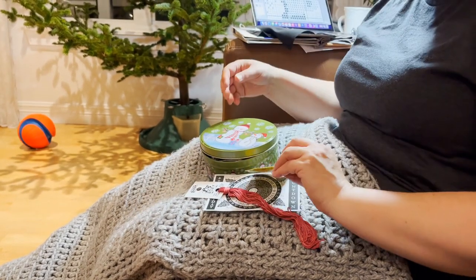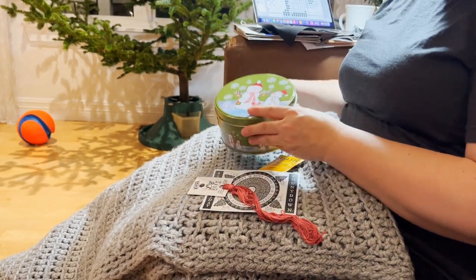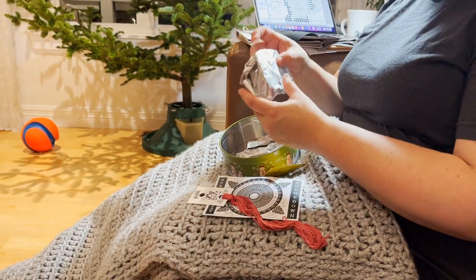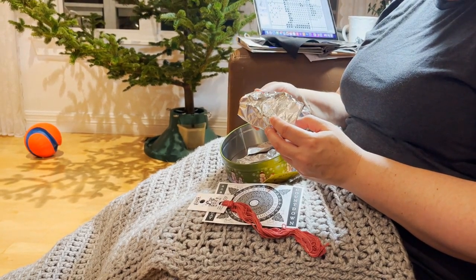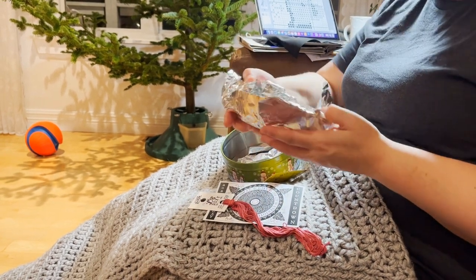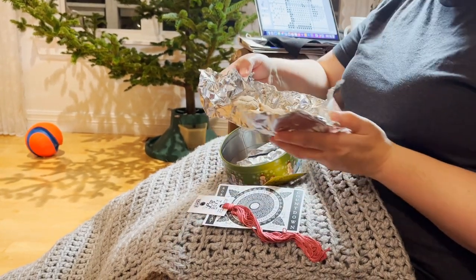Yum. So with my chamomile tea in here is a treat, and we had instructions to put it in the freezer. What could it be? You might want to cover your ears for this part because it's tinfoil and it's going to be loud. Look at the gorgeous cookies. I'm going to enjoy those with a cup of tea.